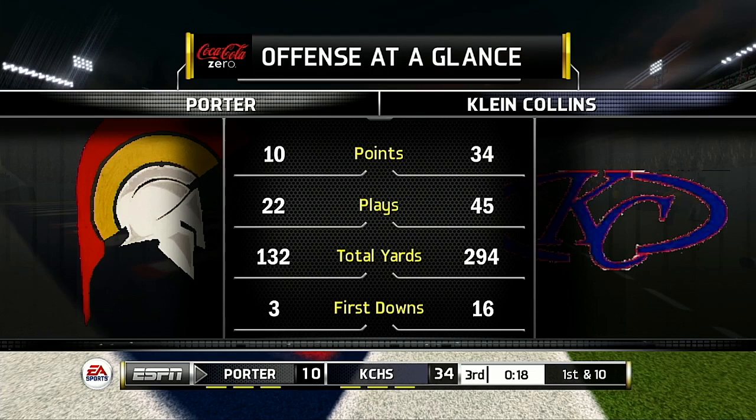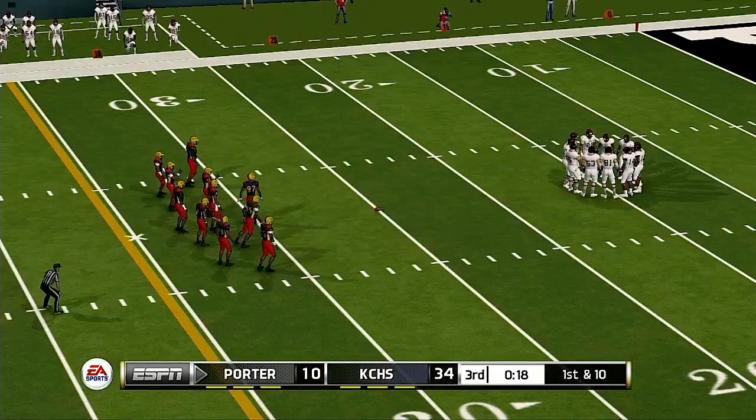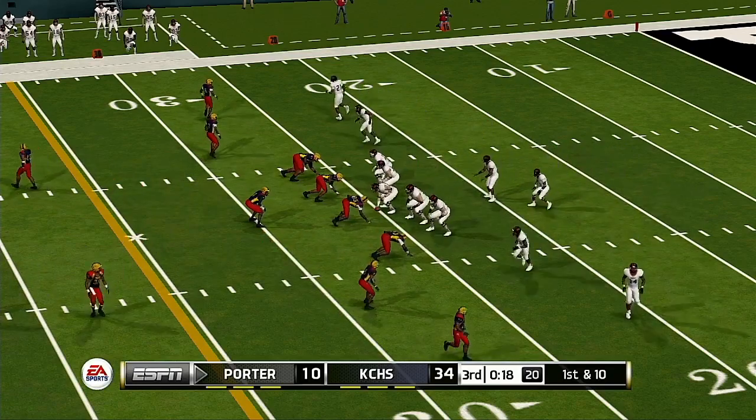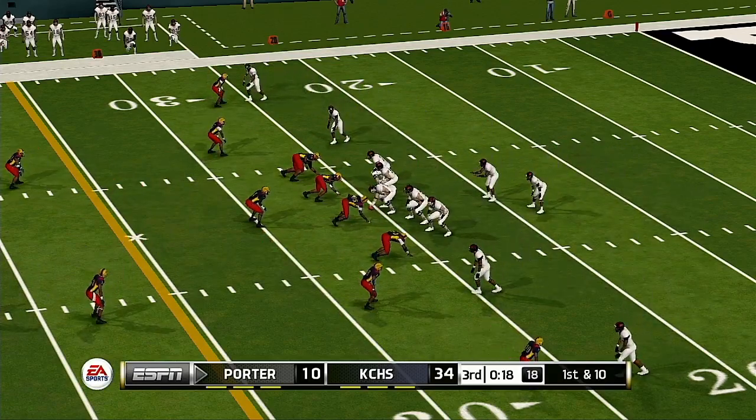The Spartans have just gone ice cold on offense. They can't seem to get anything going. And right now, they just have to forget the score, forget the clock, just go out there and try to get a first down, try to hope to build a little bit more confidence and continuity on this offense.